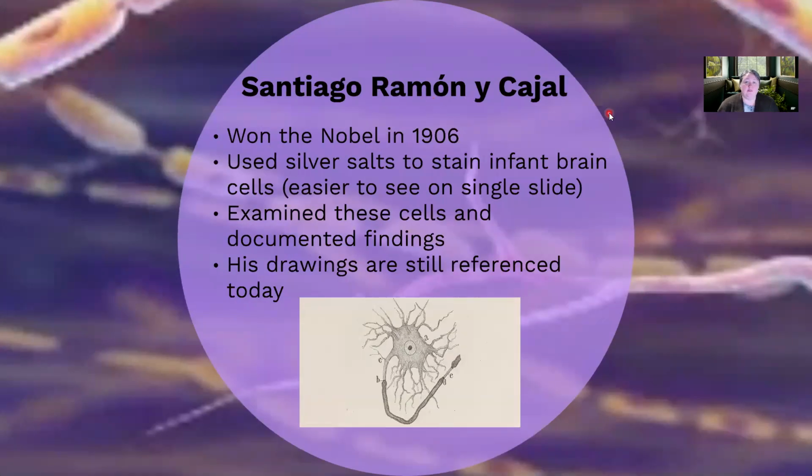Let's move on to the history of neurons. How do we even know that neurons exist? Well, Santiago Ramon y Cajal won the Nobel Prize in 1906. What he did is use a staining technique, discovered using silver salts, to stain infant brain cells. He chose infant brain cells because they are, of course, smaller, so they could fit more easily on a single slide and he could observe what was going on with them underneath the microscope. He examined these cells and documented his findings.